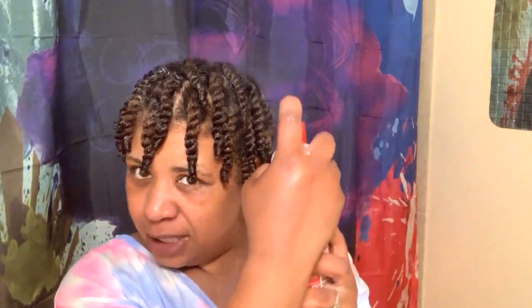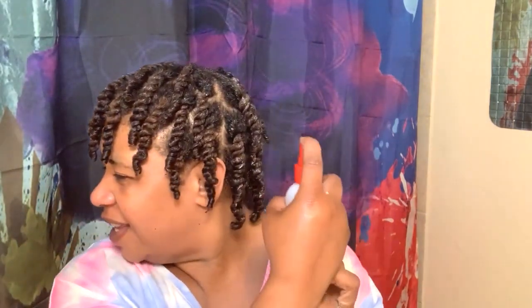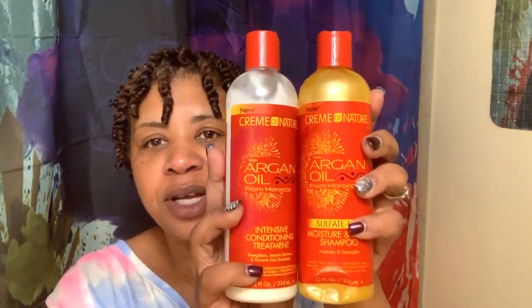On this strength and shine leave-in conditioner, you shake it to activate it, okay? So just in case I forgot to shake it on some part, I said I was going to go back and shake it to activate it. All right? Cream of Nature, Argan Oil, Shampoo, Conditioner, 10. Shake and activate leave-in conditioner, 10. This is me rating it on a scale of 1 to 10.